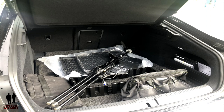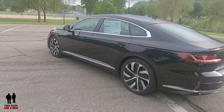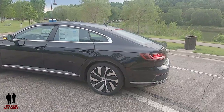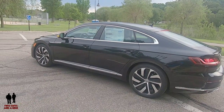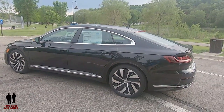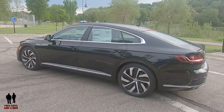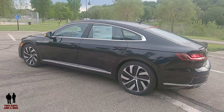And inside, the cargo capacity is 27.2 cubic feet. This vehicle rides on a wheelbase of 111.9 inches, has a length of 191.4 inches, an overall width of 73.7 inches, and a low height of 56.5 inches. Its overall curb weight is 3,854 pounds, it has a 17.43 gallon fuel tank, and the turning circle is 39 feet.